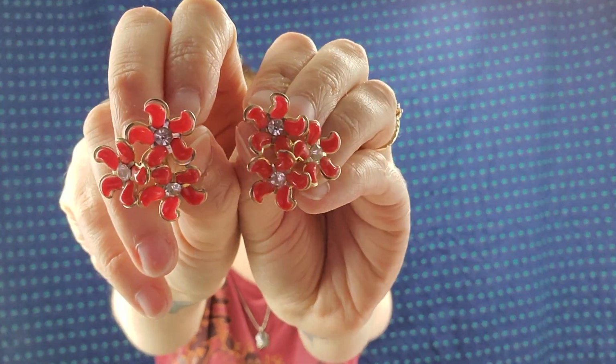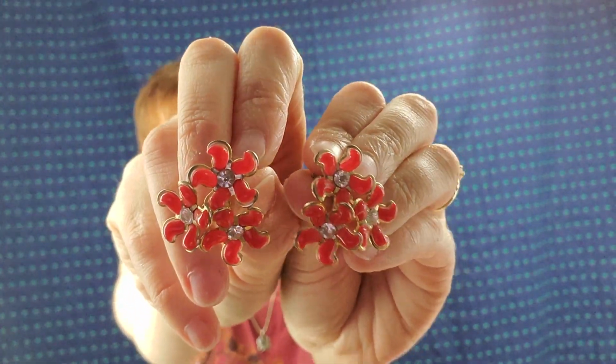Okay, and then these I was really excited about. So I think these are a little bit gaudy. Not gonna lie. I mean, I guess from that distance they don't look bad. But these are awful. They're awful, but they're awesome.